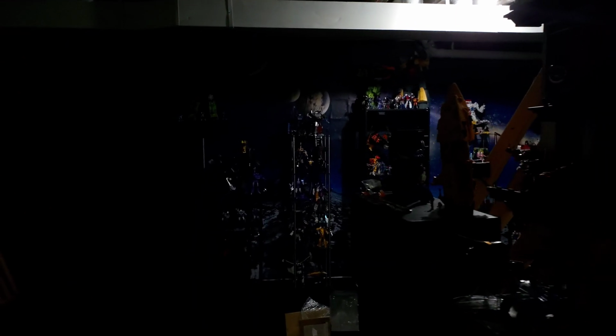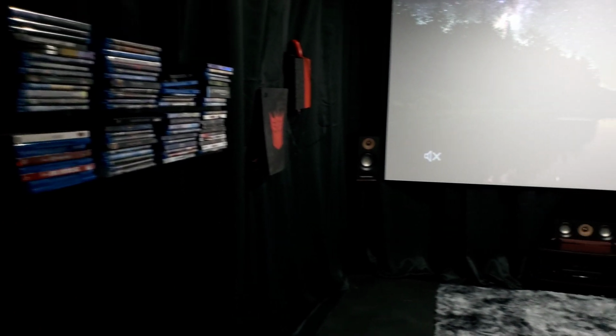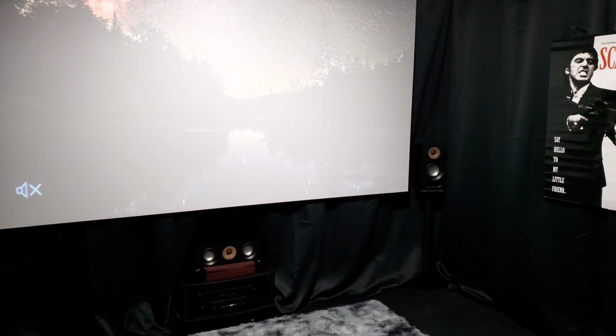So yeah, it's pretty much on all four corners. And this is on the opposite side of my Transformers collection, for those that know. My Transformers collection's over there. Basement's a decent size. But again, it's not finished, and I was having problems finishing it because of how much wood was.